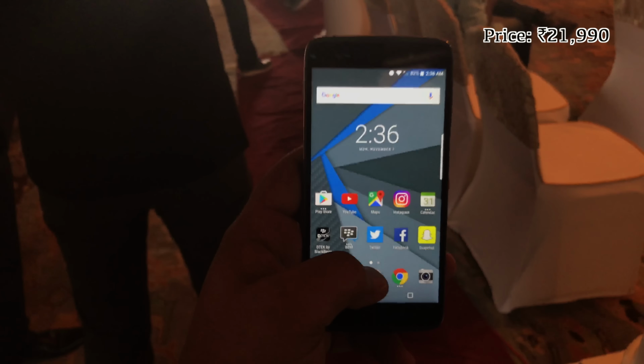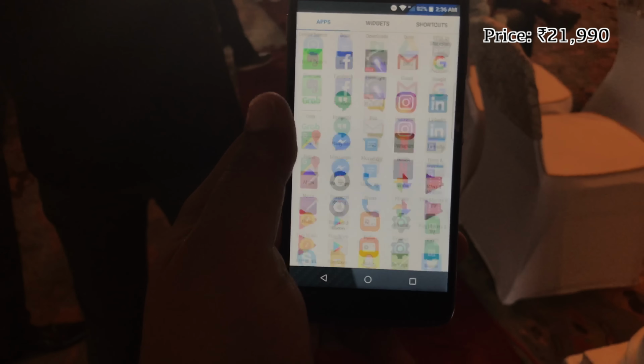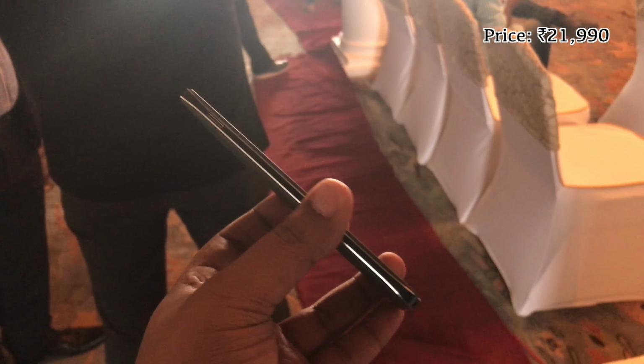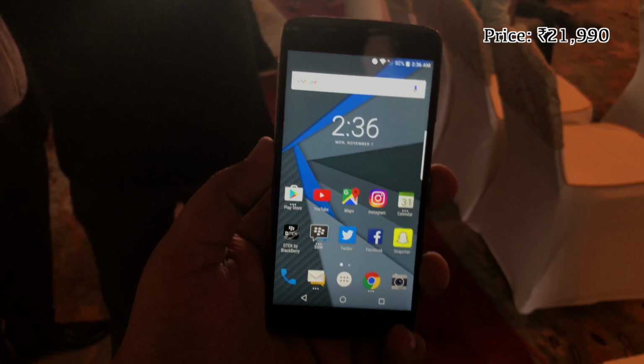The phone is available for ₹21,990. And it will go up directly against competitors like the LeEco Le Max 2, Xiaomi Mi 5, and ASUS Zenfone 3.